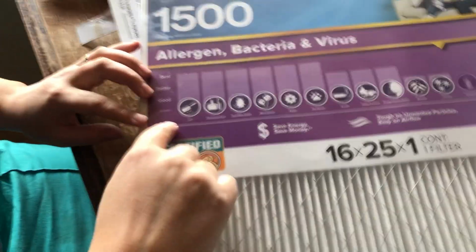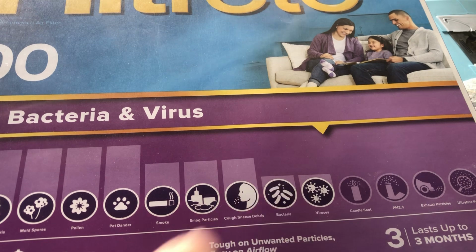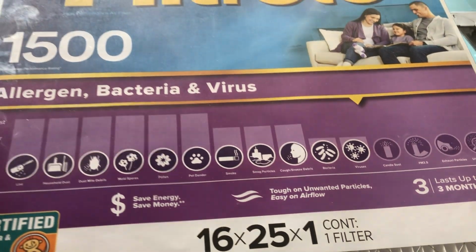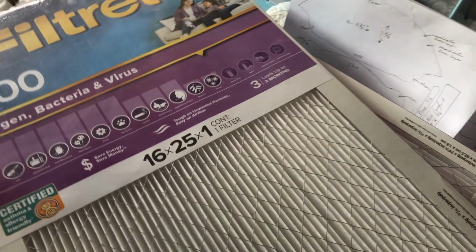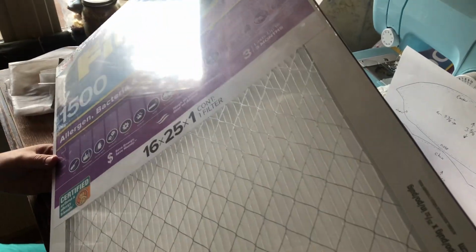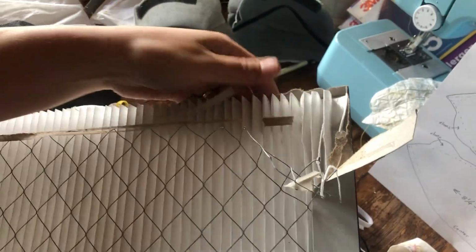And these filters are supposed to help with everything. The last thing on the list is viruses. This is the best filter I could find down there at Ace Hardware. A lot of your furnace filters don't say they will filter out bacteria and virus. So these purple labeled ones are supposed to do that. And it's like, okay, so I bought this. I've got one here that I started to delaminate so I can show that it's really quite easy to pull these apart. They're hot glued along the edges.